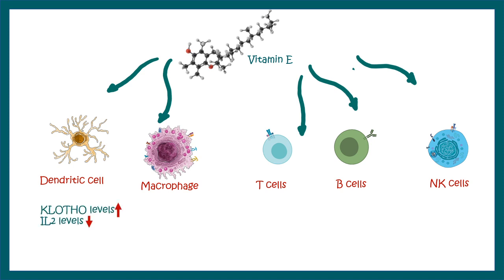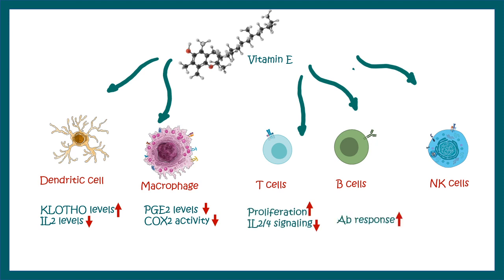Now, there are several molecules which are crucial for all of these cell type functions are differentially regulated when vitamin E levels fluctuate. So having a balanced level of vitamin E in our body is absolutely essential for our immune function. When we talk about immune function, that does not always mean that augmented immune function or boosted immune function. It talks about our immune homeostasis. That means a balanced level, right?